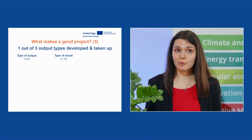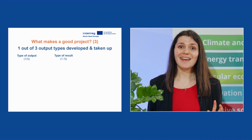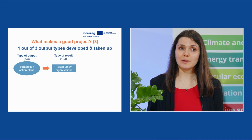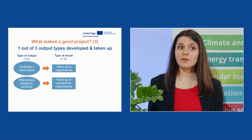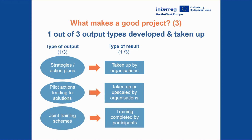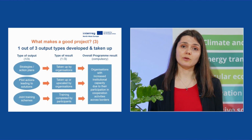And speaking about outputs, results, I'm not going into too much detail here because I would also recommend you to read the program manual. I insist on that point. And you will find some more information, some more detail in Annex 1 of our program manual. But just a few words on that. So if you go for joint strategies and action plans as an output, then the results the program expects you to reach are those strategies and action plans that will be taken up by organizations. If you go for pilot actions leading to solutions, again, these solutions taken up or scaled by organizations. And if you go for joint training schemes, the training completed by participants. And somehow these results are going to lead to organizations with increased capacity, institutional capacity. So here as well, you will have to identify these organizations and to quantify them.